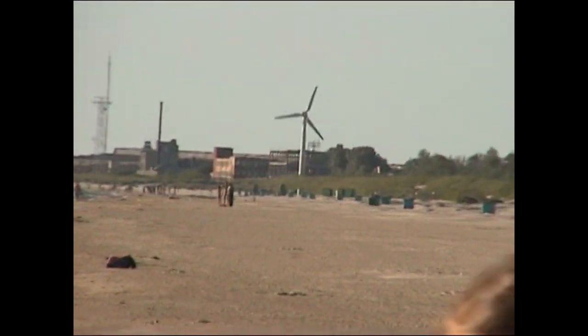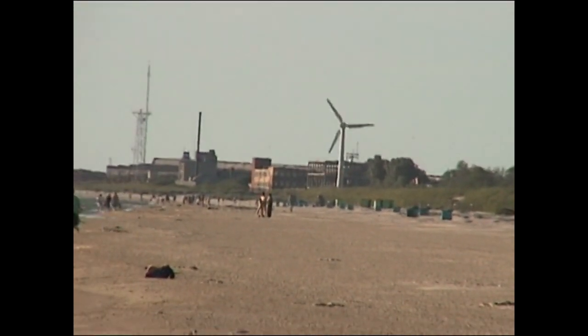He's utilizing this for generating electricity.